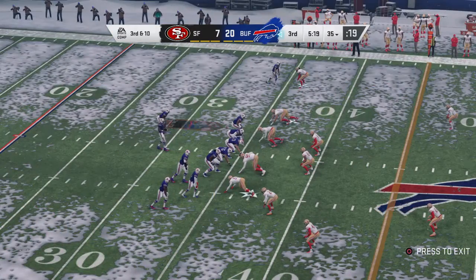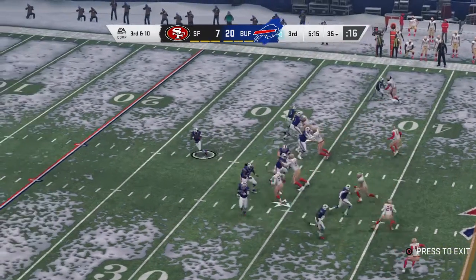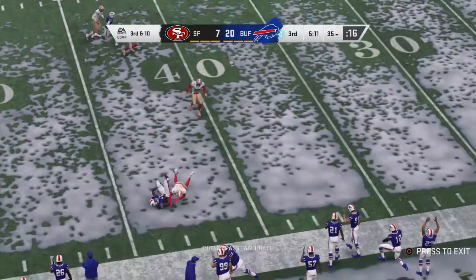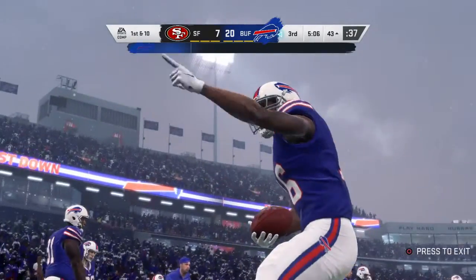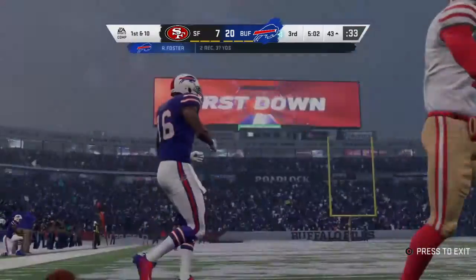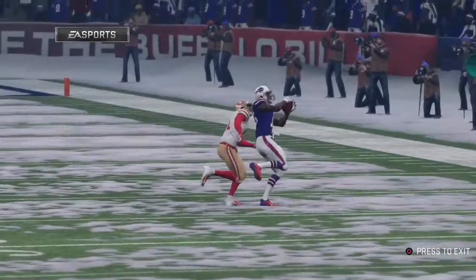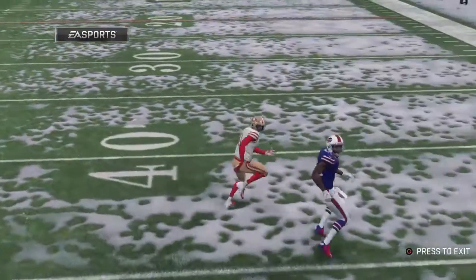49ers have an extra defensive back on the field, a nickel set for third down. They'll look to throw here. Got an open man. It's Foster. And this will move the chains again as the tackle's going to be made at the 49ers 43. So how do you beat man coverage? First of all, you want to be a superior receiver, but you know something, that guy who's covering you, he's usually pretty good too. So the corner route is usually a great spot to get it done.